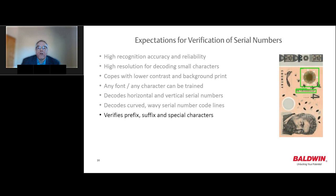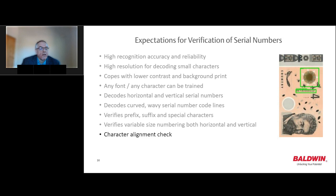The ability to decode and read the serial code line in any direction and shape, as well as read prefix, suffix, and special characters, and read a code line of variable size characters, and verify positional accuracy and alignment are critical capabilities of a serial number inspection system. And finally, the system should be able to create data files and reports.